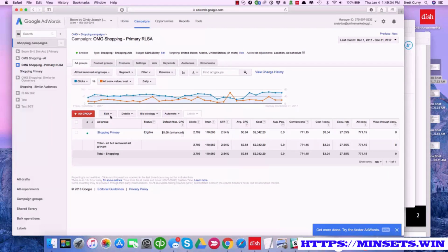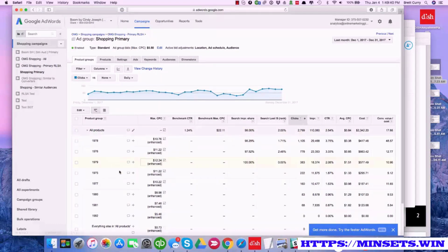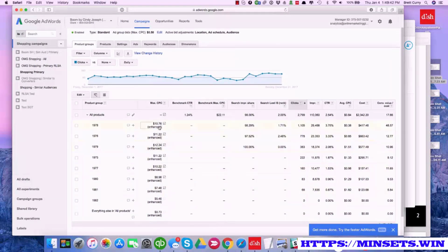And so here's what we're going to be looking at. Let's pretend like this is not an RLSA campaign. So we click through here, and we would be able to see all of the products and the results that are there. You would never bid this much if it wasn't an RLSA campaign. Well, I shouldn't say never. Depends on the product. We actually do have some products where we bid this much. We're never paying that much. That's important to note. We're paying only in the dollar-some range.